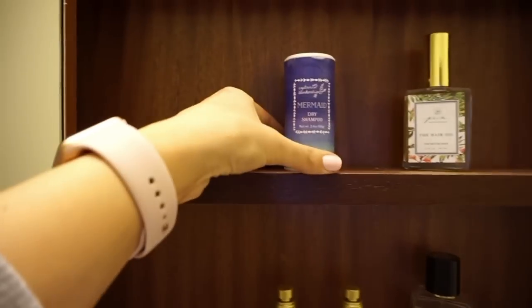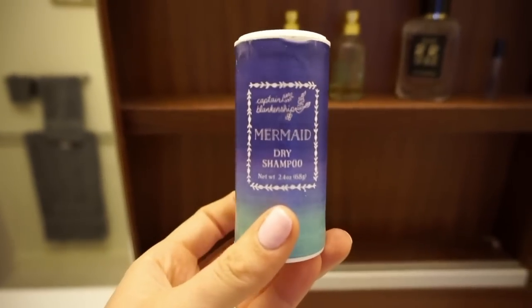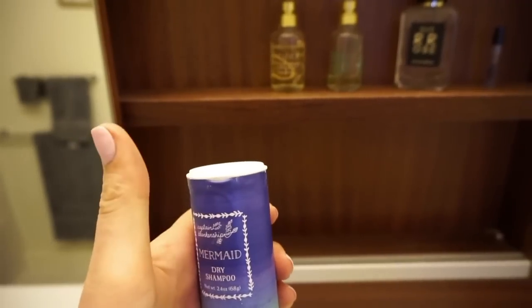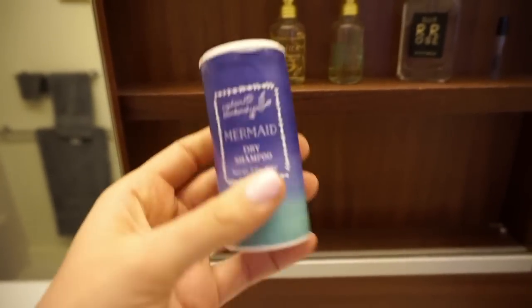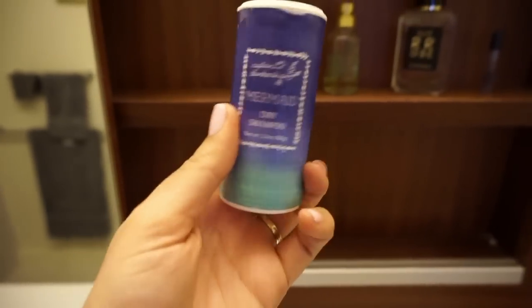And then this is new to me, the Mermaid Dry Shampoo. It looks a little distorted because the lid popped open when I was traveling, and I lost about half of the product in my cosmetic bag, so that was really lovely. But I really like this so far.